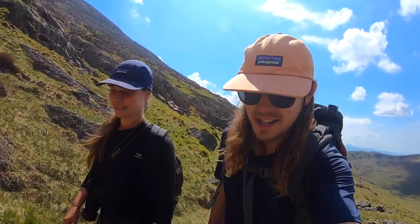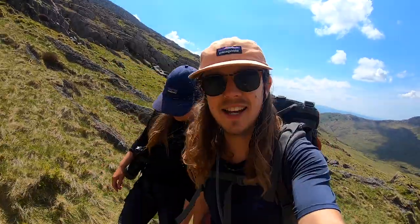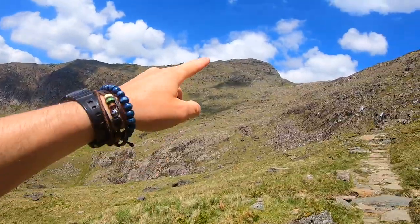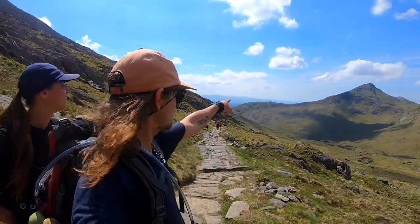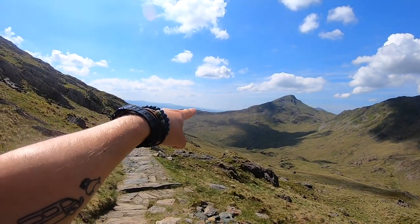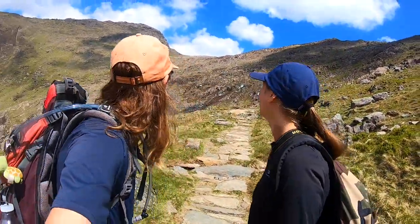Okay, this is our 2 hour update into the Watkins track. The summit still looms above us. And also now we can see the ocean just about. Let me see if I can show you. Here, just over there. Just over there is the ocean, so now we've got double epic views. Beautiful.